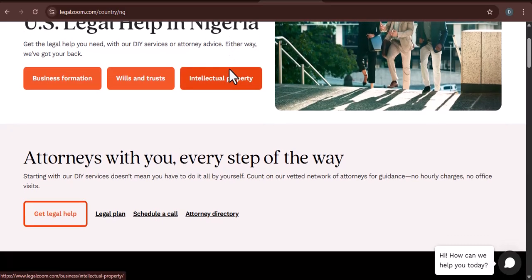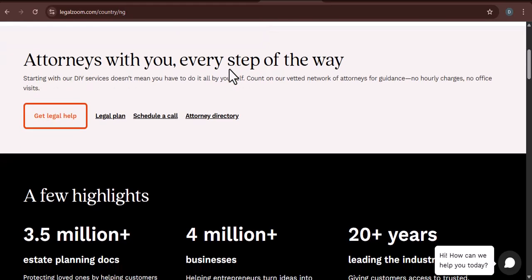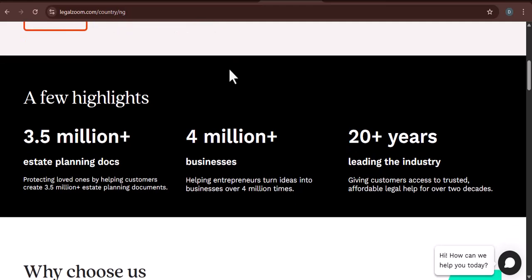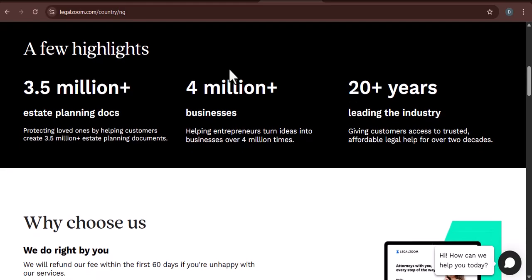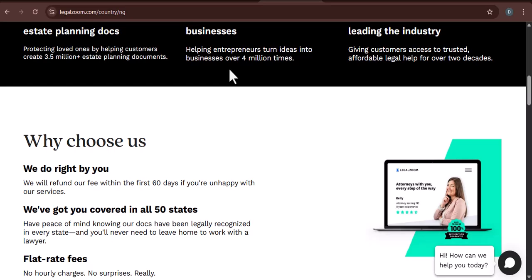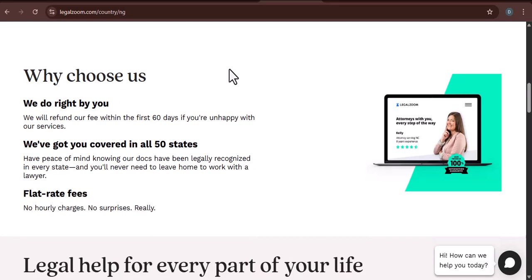Every state has a specific form and process for updating your registered agent information. This form is typically called a Statement of Change of Registered Agent, Change of Agent, or something similar. You'll usually find this form on your Secretary of State's website or the equivalent business filing agency in your state. The information required on this form will include your business name, your entity type, LLC, corporation, etc., your current registered agent's name and address, and, most importantly, your new registered agent's name and physical street address. Many states also require a signature from the new registered agent, confirming their consent to serve in that capacity.